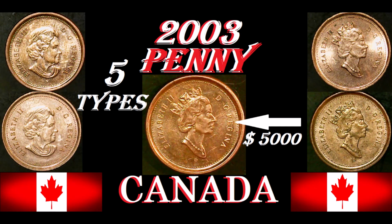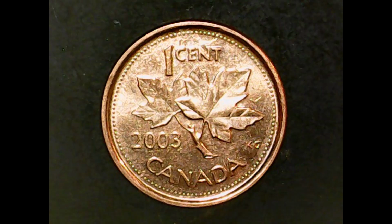Let's go to the reverse of the coin. Okay, on top it says 1 cent. Along the bottom it says Canada. Just up to the right hand side it says KG, standing for Kruger Gray. And on the left side it says 2003 with the iconic maple leaf going down the middle. And as you can see, this is a very nice Mint State red coin.